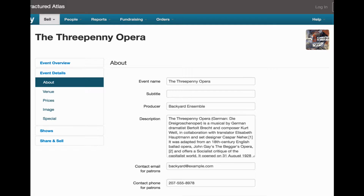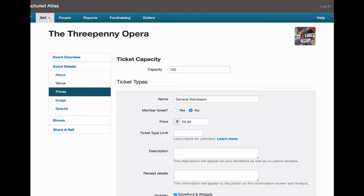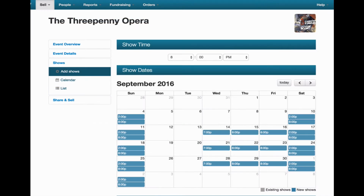Setting up your event is as easy as filling out a form. You tell us the what, the where, and the why about your event. You set your capacity and create the ticket types for your event. Your event can have multiple ticket types at different price points. And then it's simply a matter of scheduling your shows, which can be anything from a one-night-only event to an open-ended run. Which brings us to selling tickets.